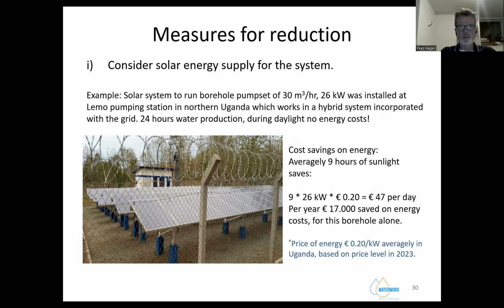It's installed in northern Uganda, and it works with a hybrid system. So this pump can run with the solar energy supply, but it can also run on grid supply, which means that during daylight, you don't have any energy costs. For this borehole, it will save about 17,000 euros a year, with the average price of electricity in Uganda per kilowatt-hour.